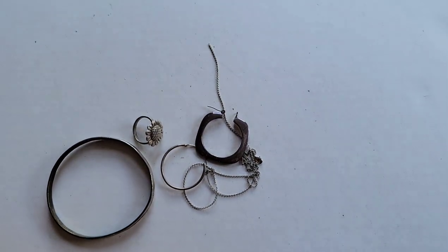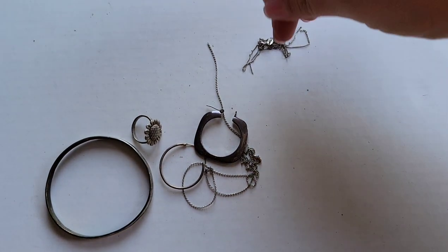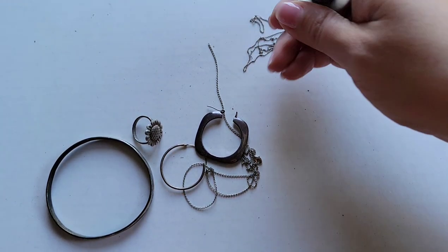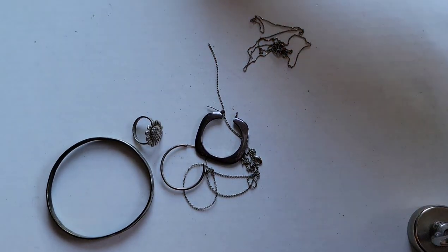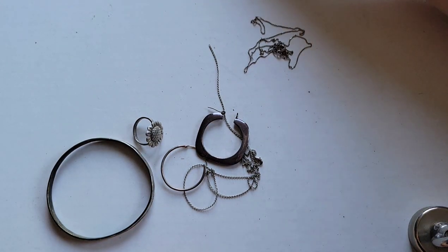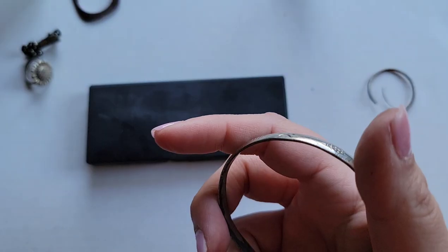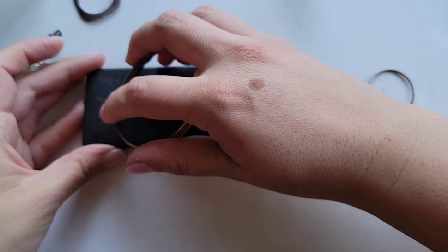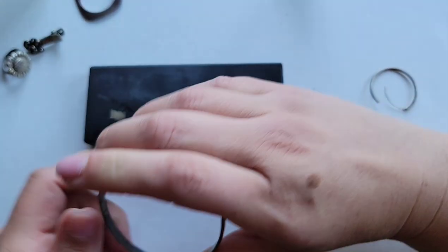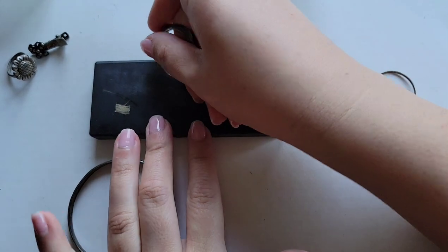Some more chains. Actually, I'm pretty sure that is... yeah. What else do I have? I think that's it. And I guess that one. Let me set up really fast. Okay, so here we go. Yeah, I'm pretty sure this one's sterling. I'm gonna put that right there. I'm gonna put this one up here.